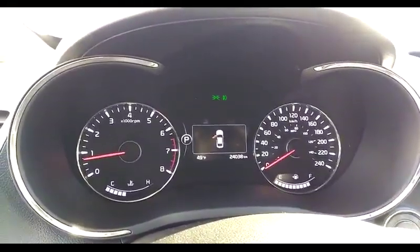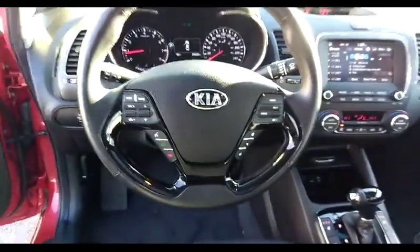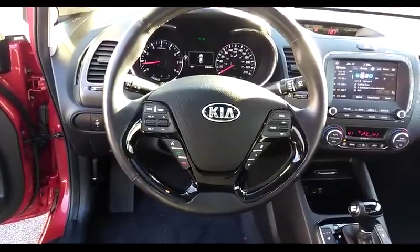This little Forte only has 24,038 kilometers on it. Steering wheel, as already mentioned, is heated. It's leather wrapped, has audio and cruise controls. Up on the top is the sunroof.